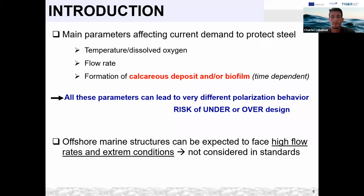and the dissolved oxygen, the flow rate, and the formation of calcareous deposit and/or biofilm, which is time dependent. So considering these parameters that have a significant impact on the current demand, it is important to note that they can lead to very different polarization behavior with regard to what we have in the DNV. So there exists a risk of performing an under or over design. With under design, the structure won't be protected for the whole lifetime. The design life will be shorter. And with an over design, you will have too many anodes on your structure and will increase the cost for nothing.